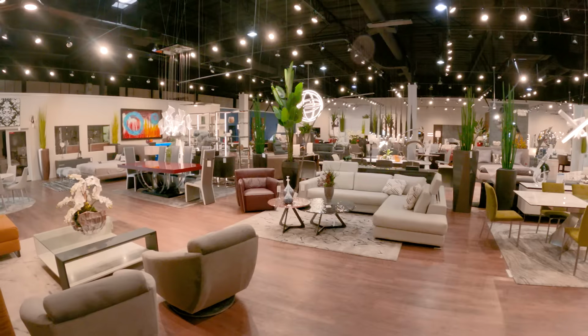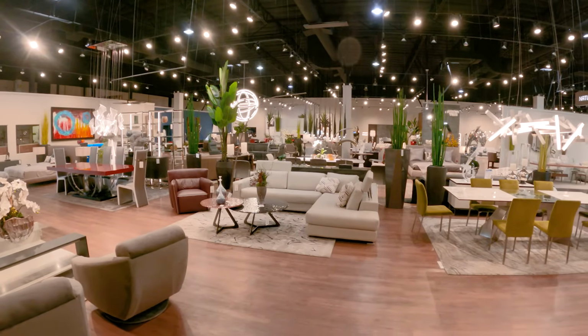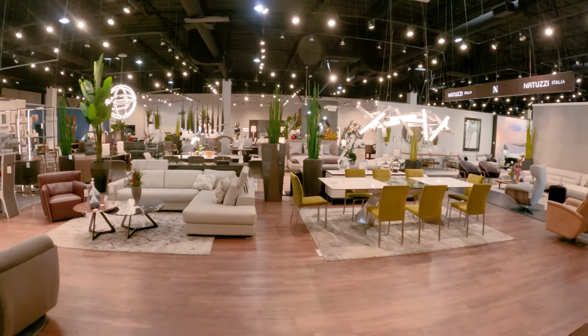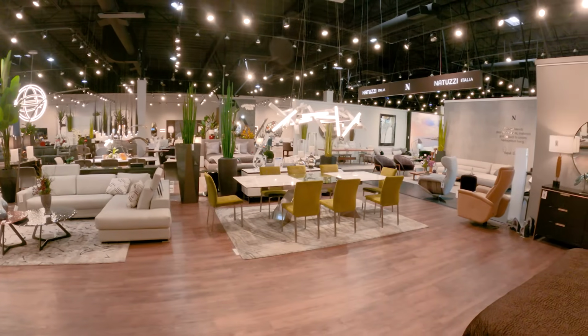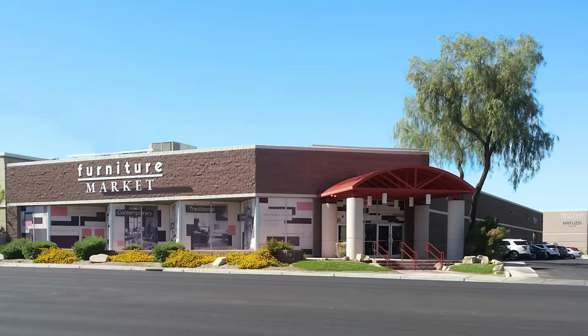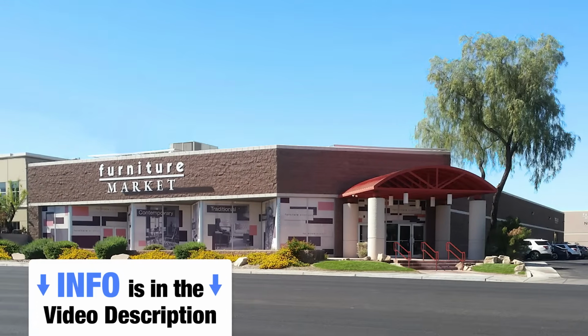It simply took my breath away. Robert and Liz have created, in our opinion, the most fabulous furniture showroom I have ever seen. If you are a professional interior designer or someone looking for the best of the best, the most unique, or the most luxurious, Furniture Market is worth the trip to Las Vegas. I've listed their website address and phone number in the notes below.